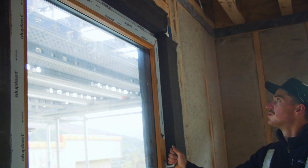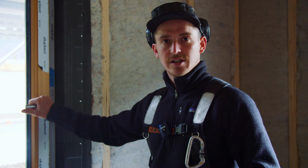Whereas aluminium, as we know, is very, very conductive. Aluminium is one of the biggest conductors of heat, which is why we use it for our pots and pans, and we put it around our windows. So ultimately, we're consistently losing the most heat through our windows. And obviously, everyone wants big windows in the beautiful place that we live.